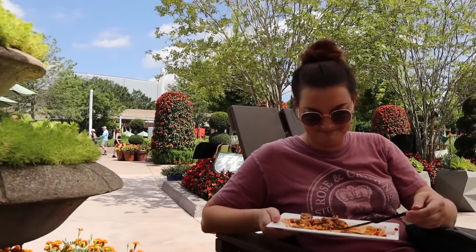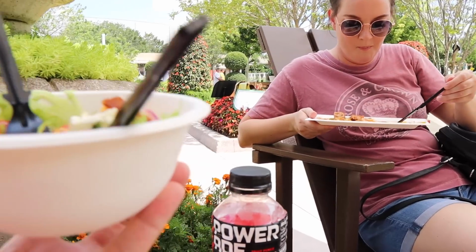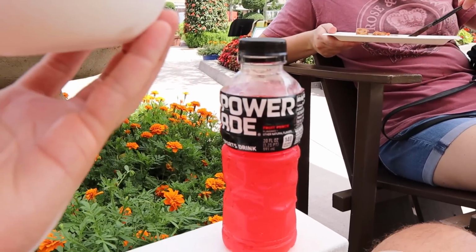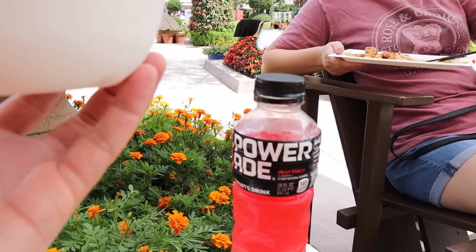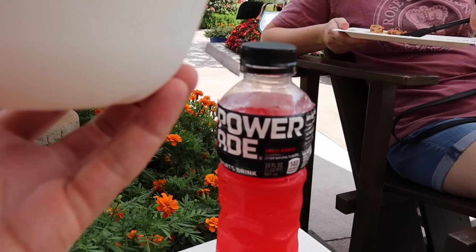Okay, so we moved over to the shade and Brennan dropped her fork and she won't let me go get her a new one. But at least we're in the shade. We're going to go ahead and finish this up. I went over to get a Powerade. I was going to pay for it, obviously, and then the guy let me have it for free because he said it was so incredibly hot today, which was very nice. I'm going to get you a fork.